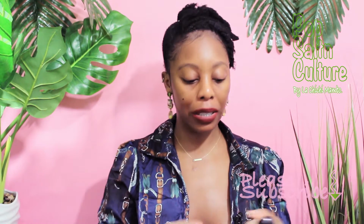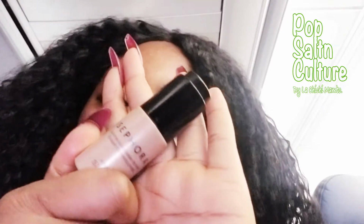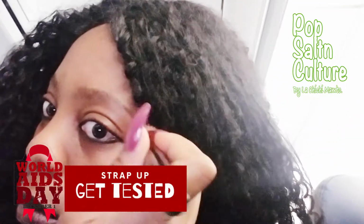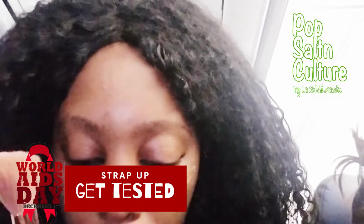So after you have done your light beat like I just did, you take your Sephora Glow Drops. I don't know the actual name for this, I don't remember, but it's Sephora. It looks just like this, and it has a dropper, sorry, and it drops the golden drops, a highlighter.